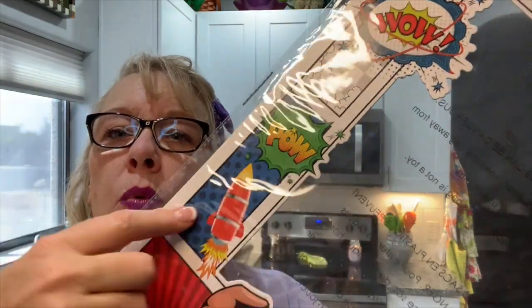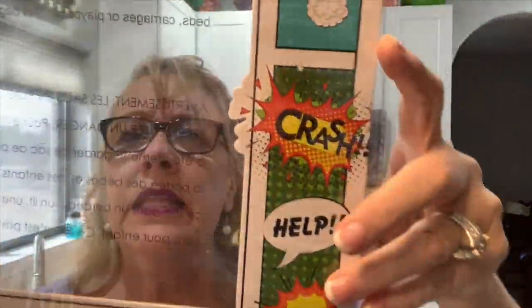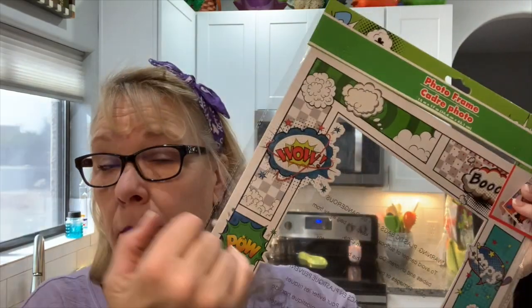I'm gonna take out that, wow, that pow. This Superman hand. How about this in the center of my wreath? That crash, help, whatever. You see where I'm going? It's just so superhero. This is gonna be so cool to cut apart and put on that Christmas wreath that I'm making. That's gonna be a great video, but that's not until later on this fall.